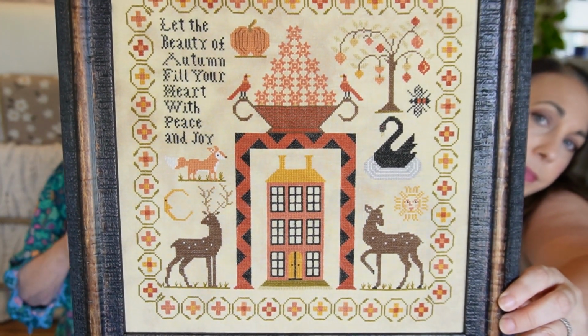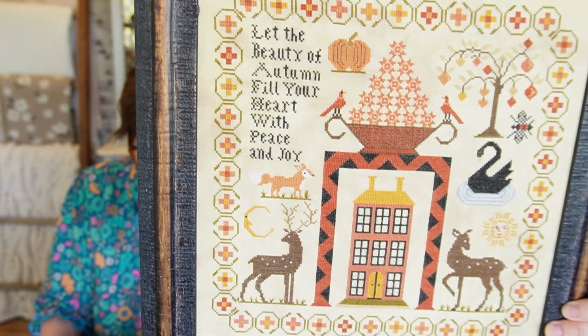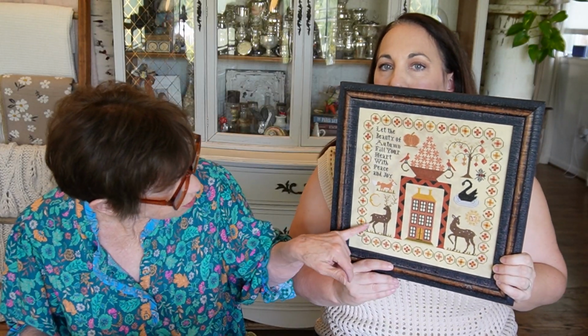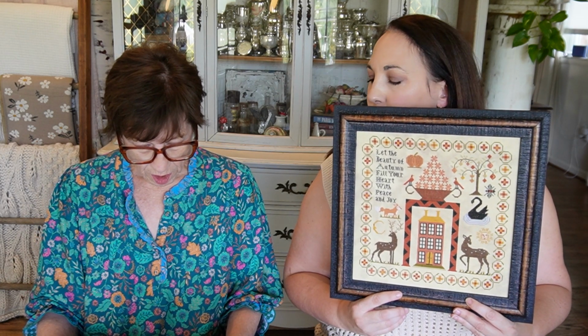It is stitched on 40 count Shiloh from Needle and Flax using needlepoint silks. There are 3 French knots, a bit of back stitching, and some straight stitch grass like under the deer. And besides that, it's all cross stitch. The stitch count is 197 by 197. And it's square? Sure is. Ooh, that makes it easy to frame. It does. I love when things are square.